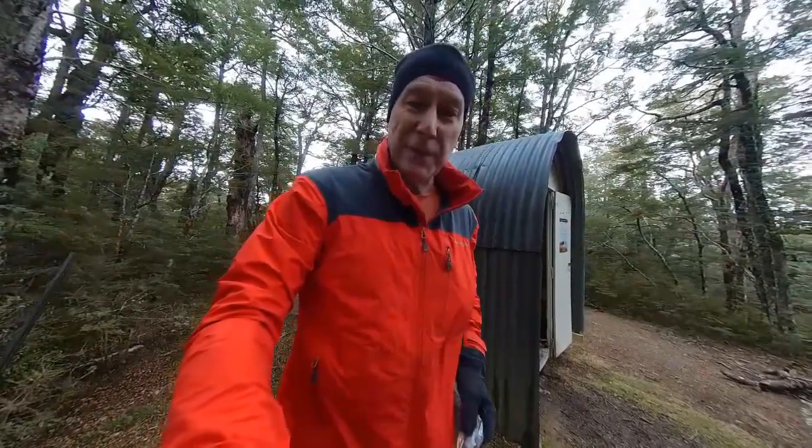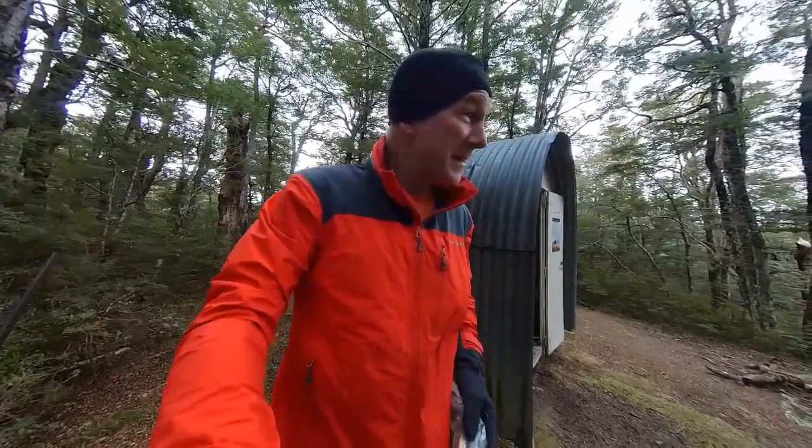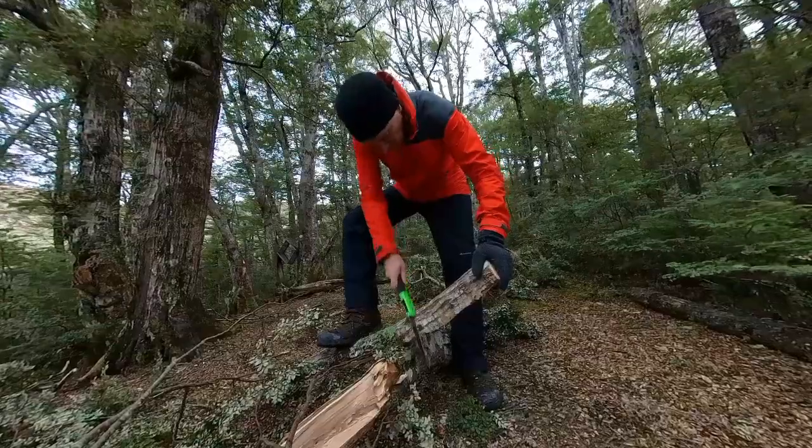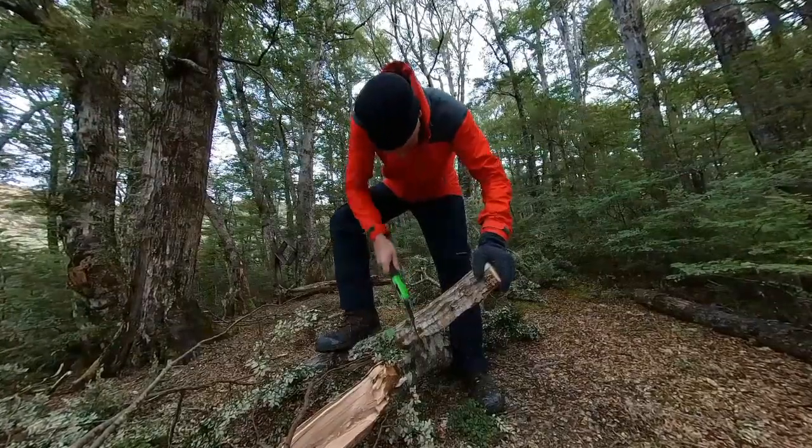There's quite a lot of windfall here right next to the hut, so we might try and cut it up, see if we can get a fire going in that fireplace. Possibly a little bit green, but if it is, at least there'll be some cut up for the person that comes next time.